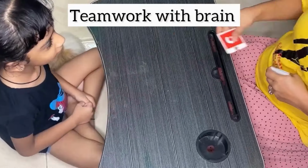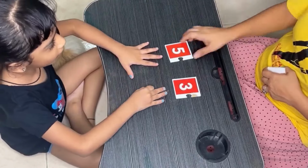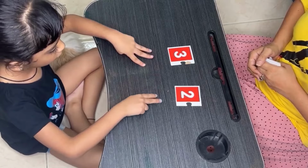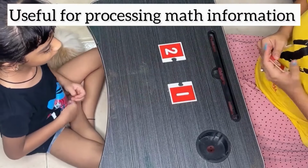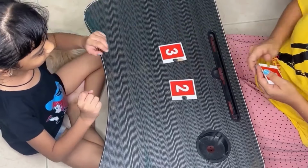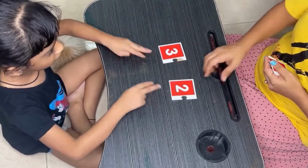The best part is brain activities can be tailored to suit your child's age and interest. You can make them as simple or as challenging as you like. So here I have used a simple brain gym activities. So you can even try any different kind of form as well.